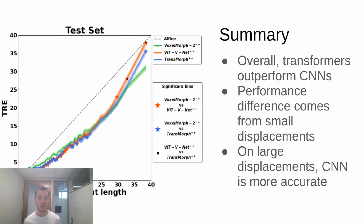So in summary, we observed that yes, overall transformers do outperform CNNs. However, this performance comes mostly from the small displacements and not, like previously thought, from the longer displacements.